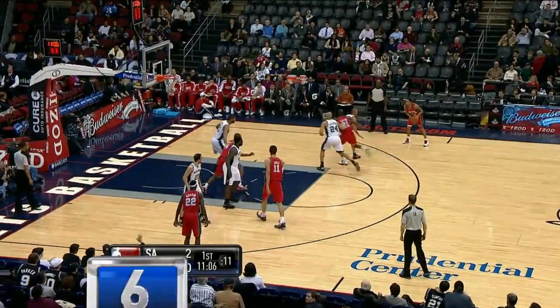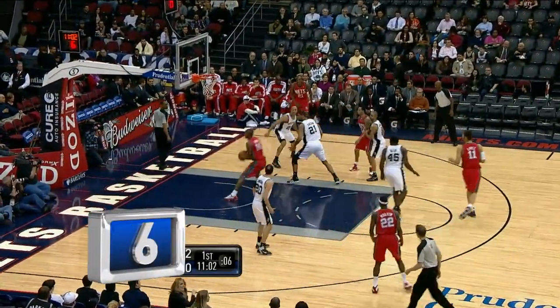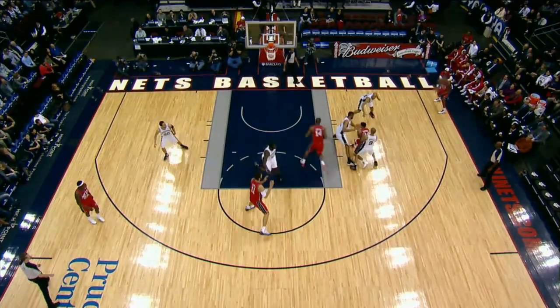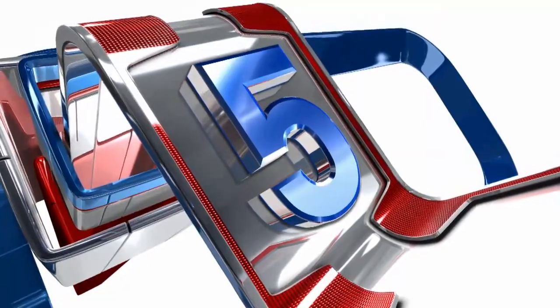Number six now, and we are back in New Jersey. And watch Derek Favors. Just find a little space there, and Devin Harris will get it to you. He draws three San Antonio defenders. There's one, two, three. And yeah, Derek Favors sees that he's wide open at the rack for the easy jam.